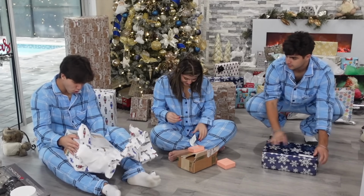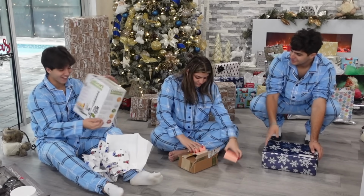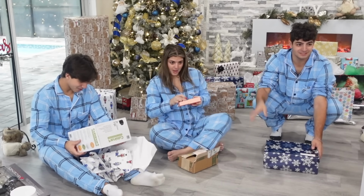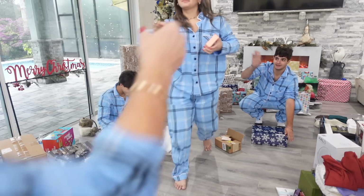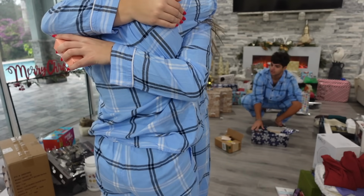What is this? Ooh, I got a whole kitchen. How much Nutra? Let's go. Ese es el easy. Yo cogí pa computer. Y el pa kitchen. Y ella de niña. One-handed operation.